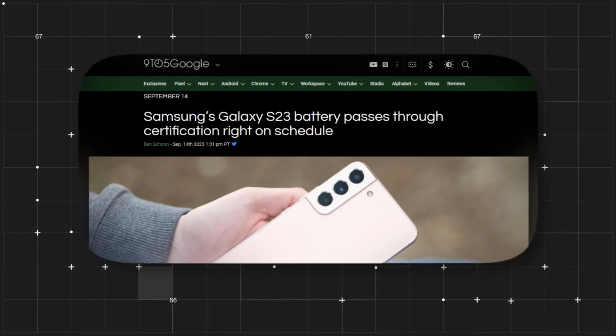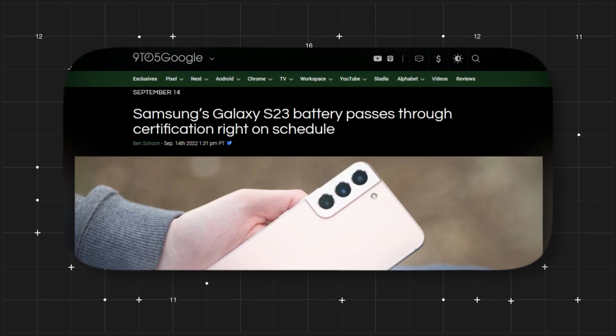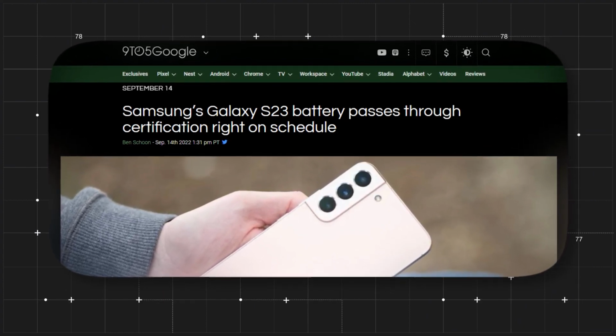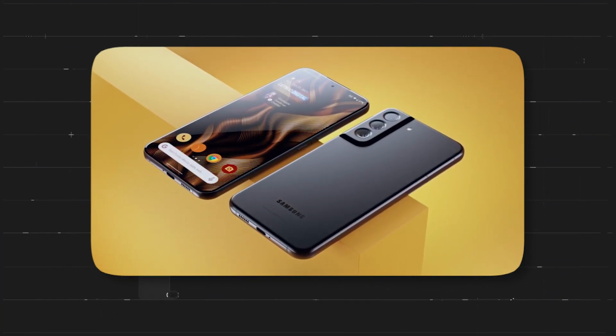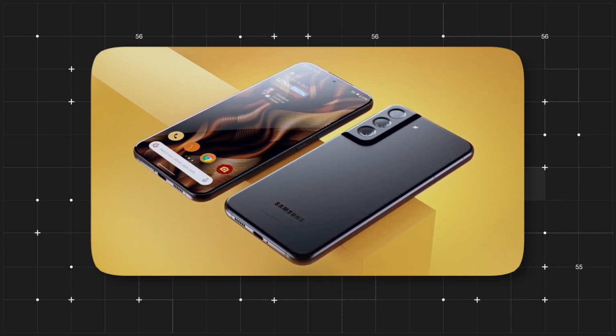A battery for a phone that matched the description of the Galaxy S23 Plus showed up for certification with a South Korean agency in the beginning of September. Since the time frame is identical to that of the S22 rollout, it would appear that a launch in February 2023 is still on schedule.